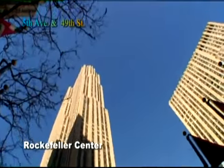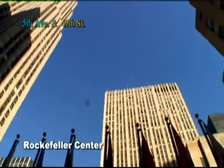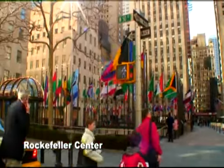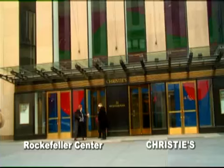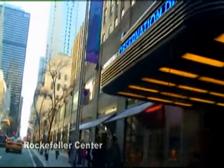The Rockefeller Center. Rockefeller Center is a complex that is essentially a combination of 19 commercial buildings. The famous John D. Rockefeller Jr. developed it between 1929 and 1940.